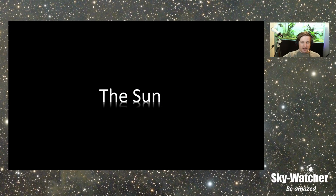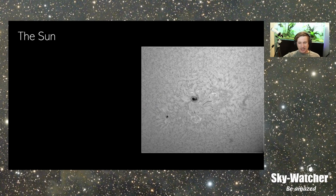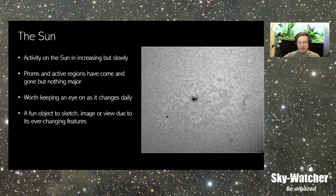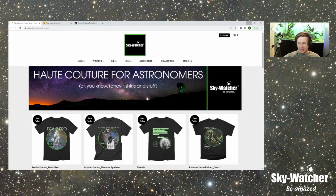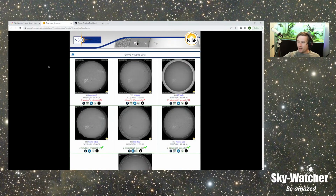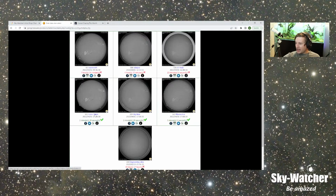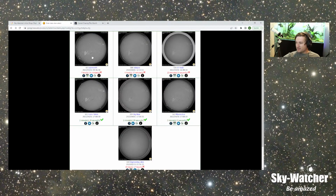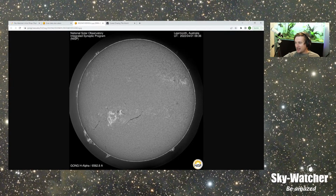The sun. Like I say every month, I don't change these slides. We're increasing in activity. The sun did release an X-class flare a day or two ago, maybe yesterday. But if you have a hydrogen alpha filter, the sun right now is absolutely on fire. And that's not literal, but there's all kinds of stuff going up on the sun right now.